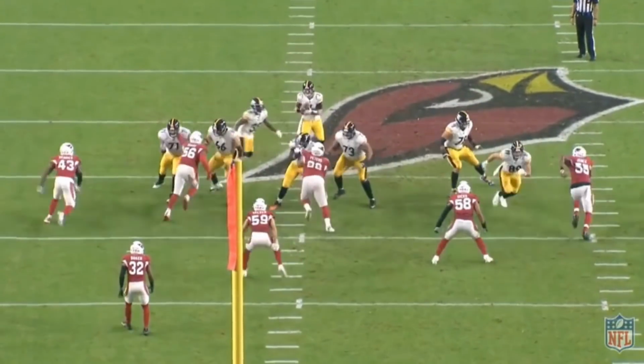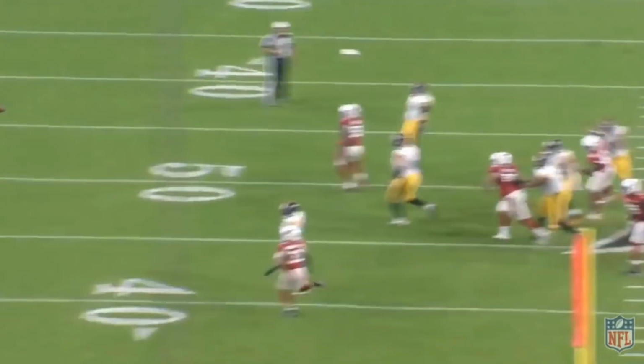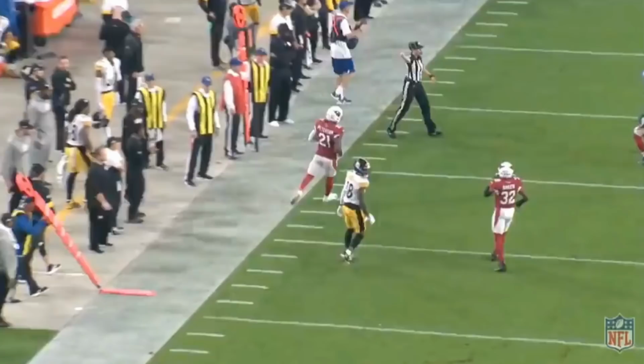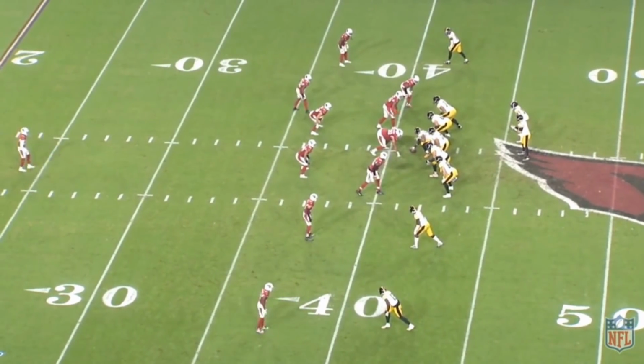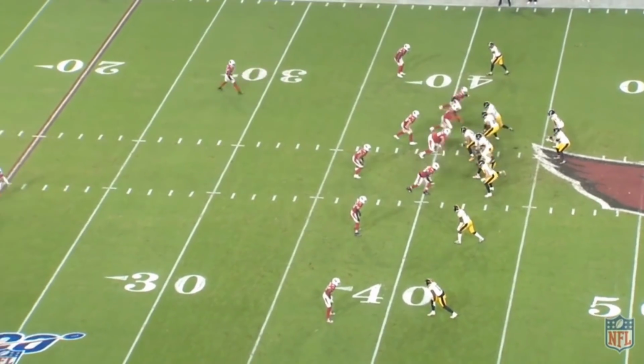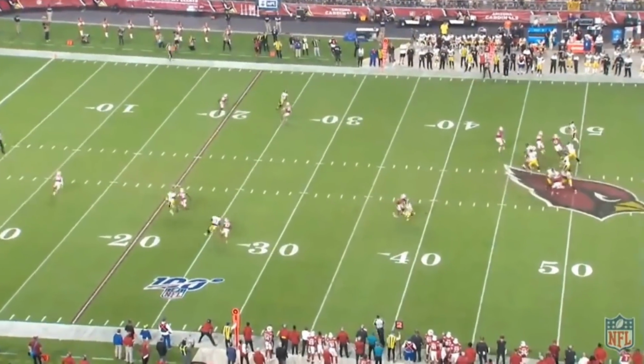Now, he might be getting grabbed a little bit there too on the shoulder pad. But again, it's a problem this whole drive. Again, nice job by Duck being able to use that pocket presence, get up, get it in completion, stop the clock, no sacks. Come back the next time, and this is a dime.